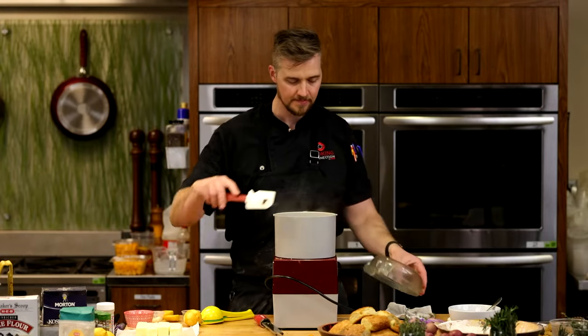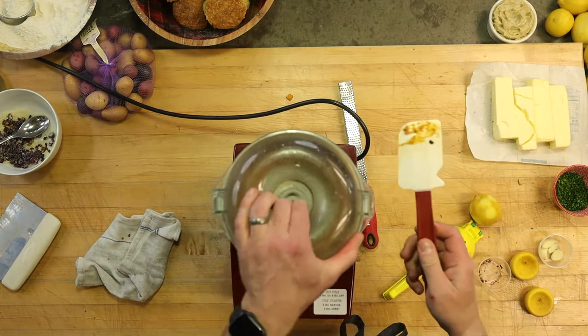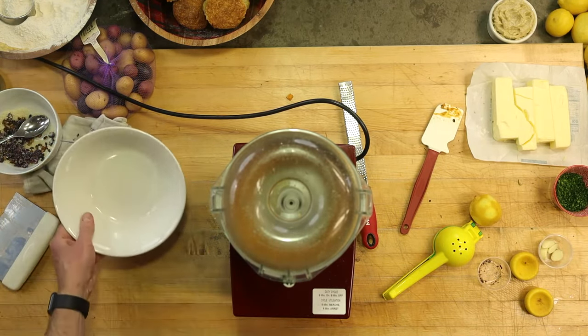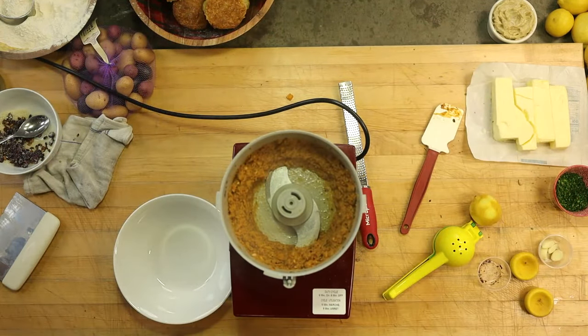Could I put this on a biscuit? You could, but I have something else to show you on the biscuit. I promised you I was going to show you this, and I'm going to show it to you. I'm doing it. We're going to do it. So the carrot tershi. All the flavor. It smells so good.